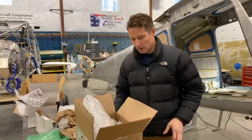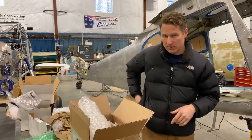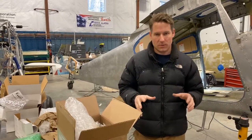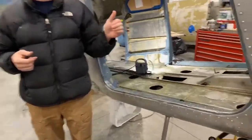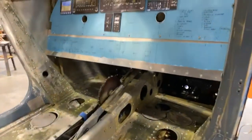So that's the parts, and I wanted to show you guys where we're at on all this glass panel stuff. I'm waiting for a couple more pieces to come before I commit to actually cutting open a panel, but if you come around here I will show you where we're at on the actual instrument panel. So this is a mock-up, but it's the actual panel.